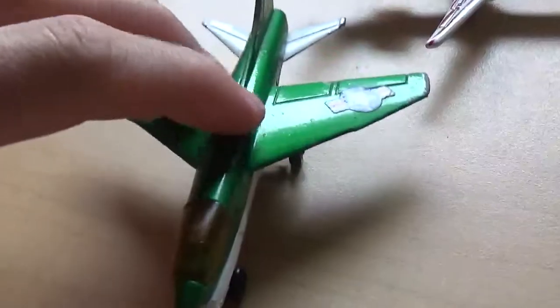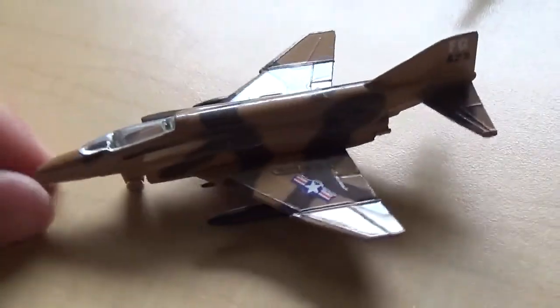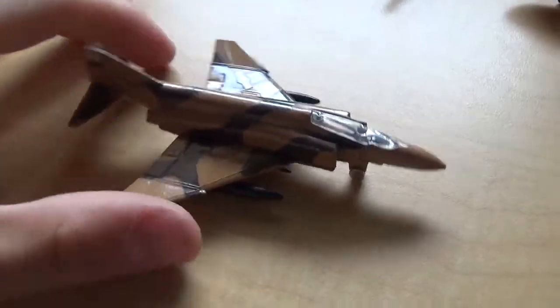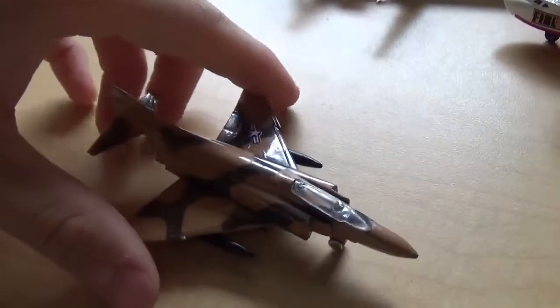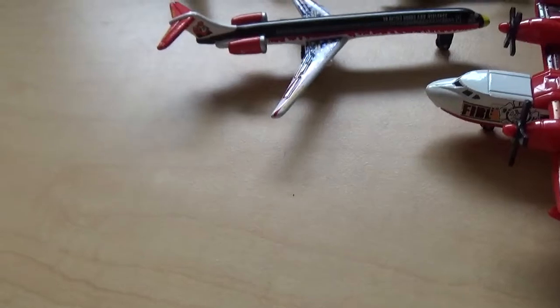Next, we're gonna have an A7. Show the underside of the wings here, made in England, Lesney. Pretty basic design, but I really like it. A7's a plane I like. Next, I have another one of these no-branded F4s. I have several of these, and again, like with the EA6, I'm gonna keep getting these forever. They're pretty good in my opinion.